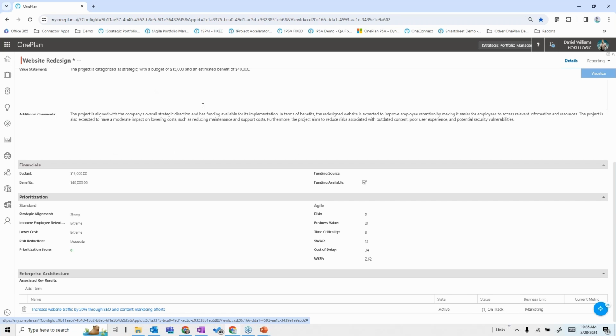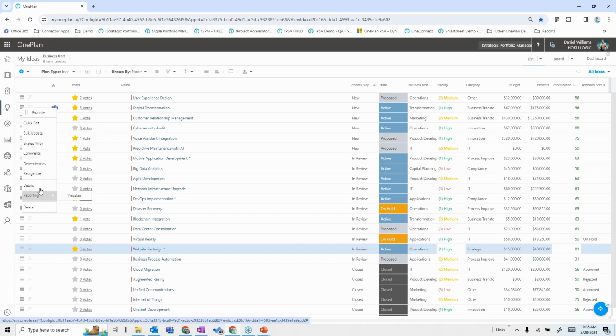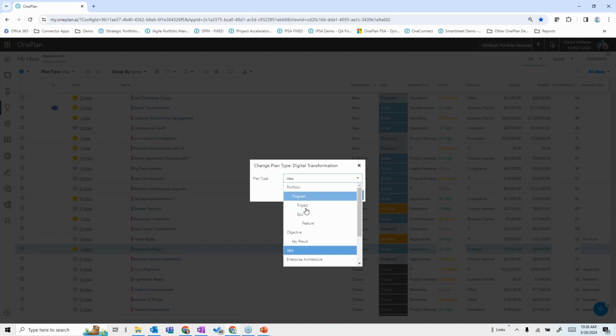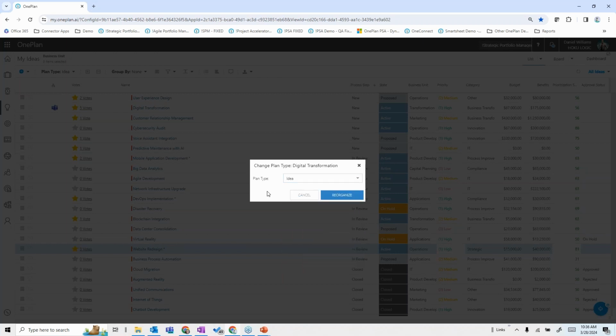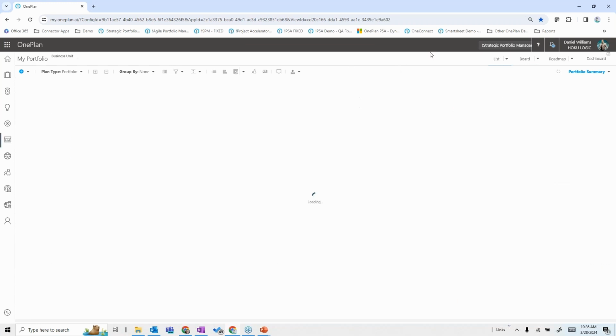Now, the nice thing here is that you can come into these ideas, and at any given point in time, through workflow or through somebody with the right permissions, we can convert or reorganize these and promote these ideas into projects or epics or whatever your plan types are, which we'll talk about in a minute. But the idea is that you can have this continuum without having to recreate things, and just move this through a process so these ideas can then be moved into a portfolio. And this active portfolio would be where you would actually manage your initiatives and your projects.